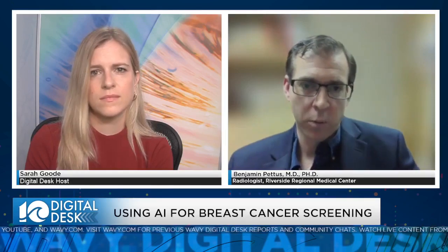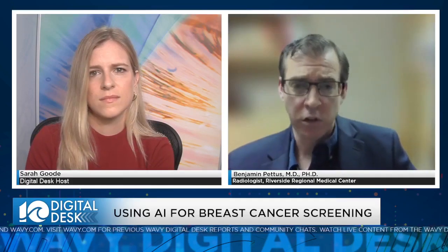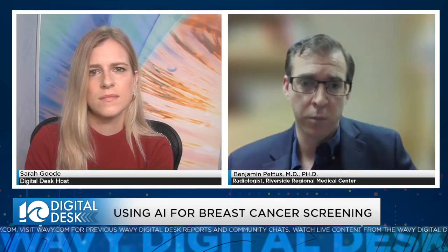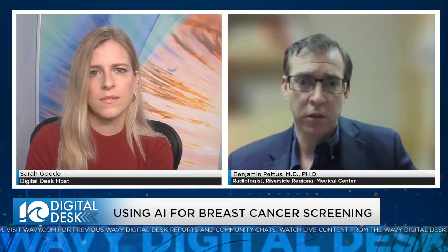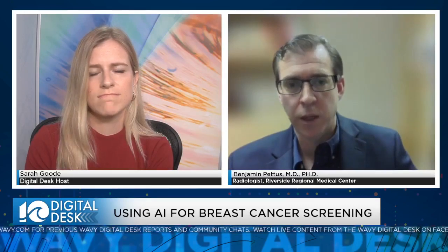So, our compression is better. There's an optimal compression device on these 3D units. So that's improved. The radiation dose is lower than certainly during the era of film techniques. So the experience and the safety are the best they've ever been.